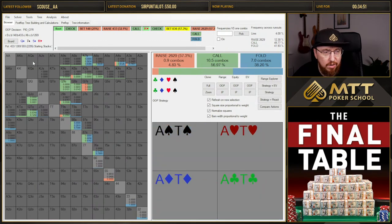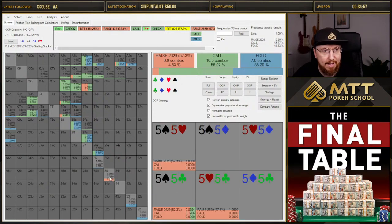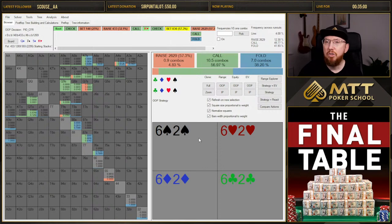Not really sure why we're going to go ahead and bet 6-5 if we can't really generate too many folds from better hands, or folds from too many better hands.